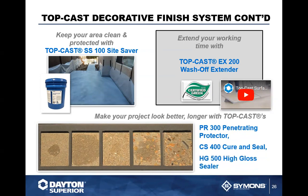The penetrating protector is a densifier and water repellent, very good for performance. I would probably recommend this more around a pool or a high stress area, somewhere where the environmental factors are very strenuous. If you have a decorative walkway up to the entranceway of a business, and you're putting salt on it all winter, densifiers and water repellents do well with those.